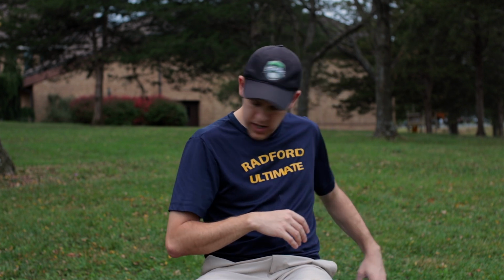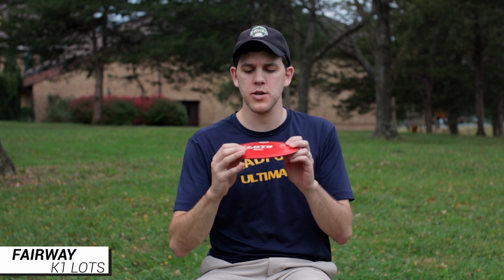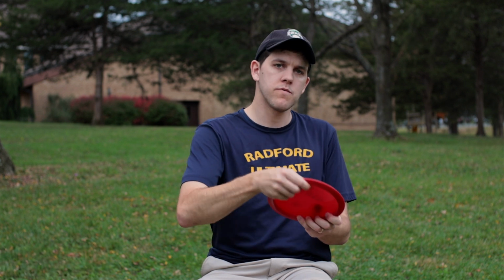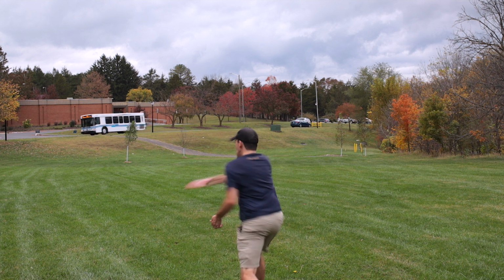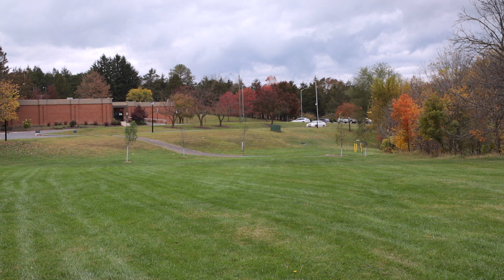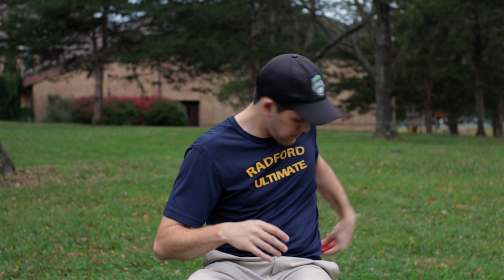So I really love the Falk. The next fairway driver that I use is the Lots, or maybe it's Lutz, I'm not exactly sure. I use this one for backhands, just where I want a flat shot with a little bit of a hyzer finish, not as much as the Kastaplast Stall, which I'll get into in a second, but I can really rip these things about 350-ish. Just really like this one for wide open shots.